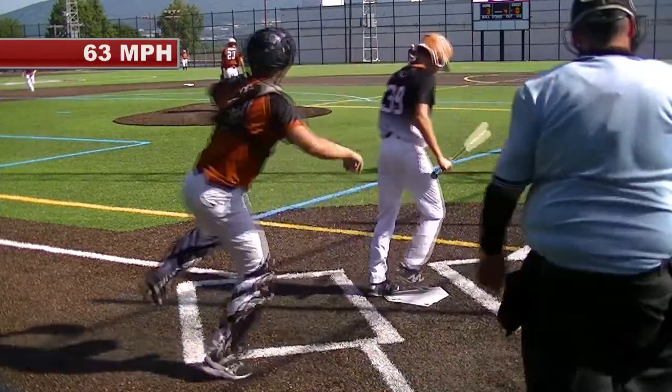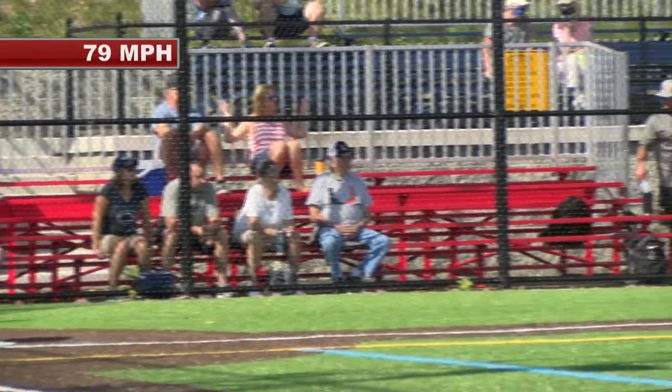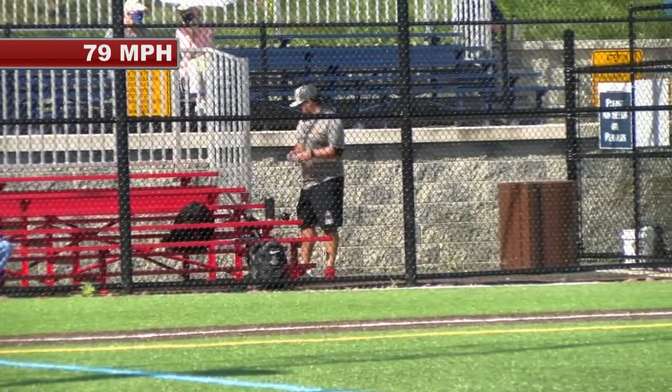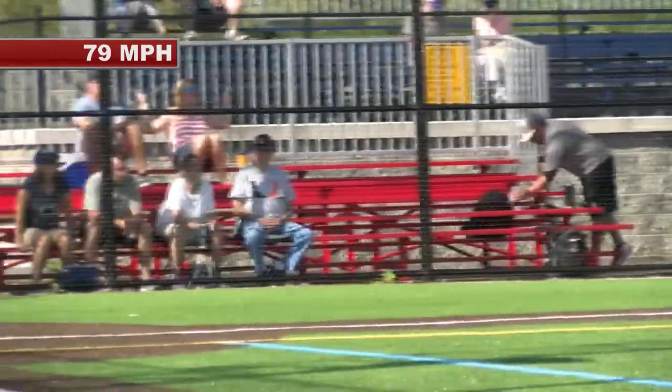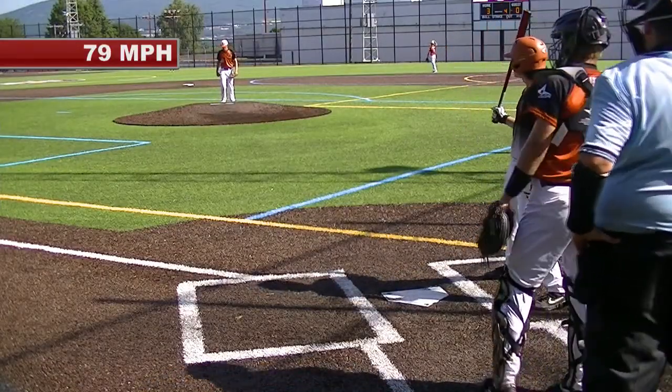Fastball at the knees, and he struck him out. First strikeout by Kolbicki. That's 8 in the game by Team Guy pitchers. So let's see. We should go to the top of the order again. Yep, it is the top of the order.